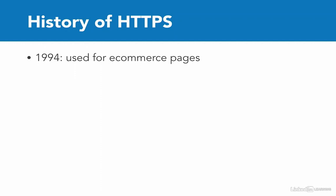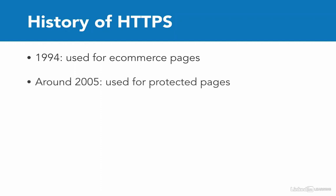As the web continued to grow and develop, more information started going online, and people started putting whole areas of data online that needed a password to be able to get into them. Those password-protected pages started using HTTPS, because if we need a password to protect them, then we should also keep them secure by encrypting them whenever that information is transmitted over the internet. Otherwise, it's freely available to anyone who might be snooping.